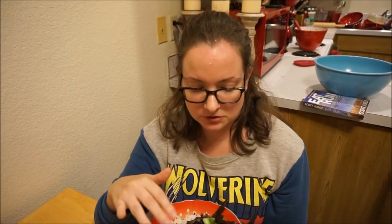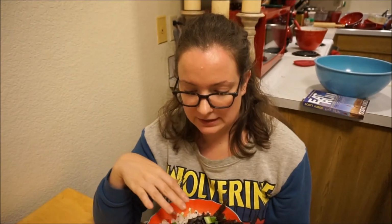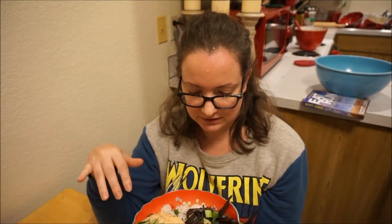Another good thing was broccoli, and I've got a stir fry in here that I made a couple nights ago with mushrooms and tofu and broccoli and carrots and orange pepper. So that's in here, and then also cucumber, which was supposed to be good for Cancers, and then rice was on my list as well. So I combined all of these different elements.